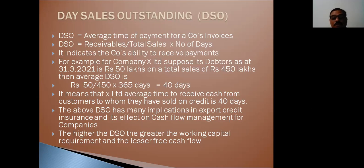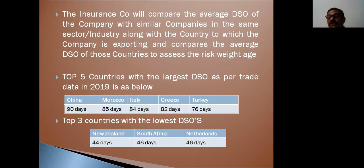The above DSO has many implications in export credit insurance and its effect on cash flow management for companies. The export credit insurance agencies compute the average DSO of a company and also the average DSO of the country in which the company is operating. Suppose a buyer has an average DSO of 50 days, and he is operating in China, where the average DSO would be 90 days.